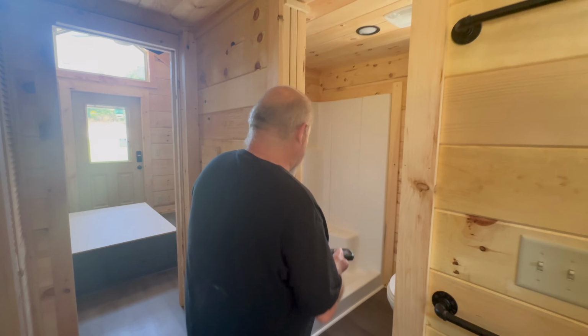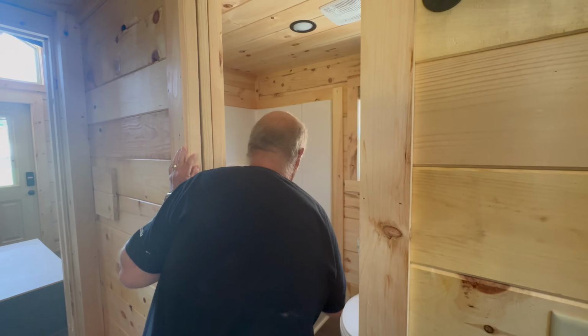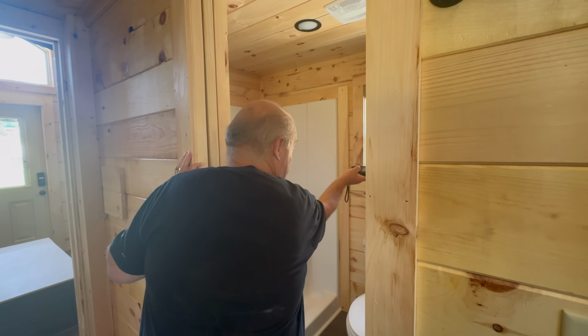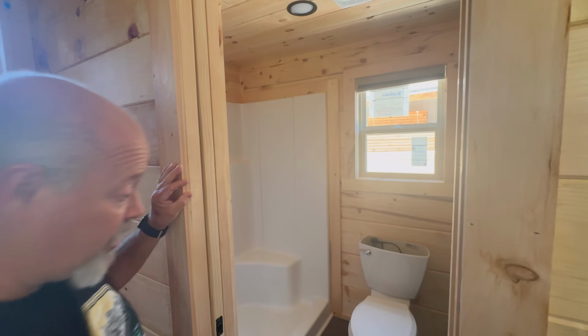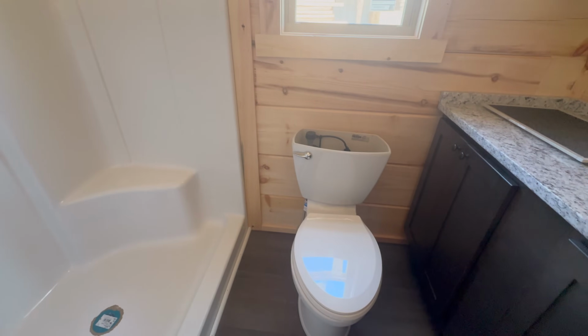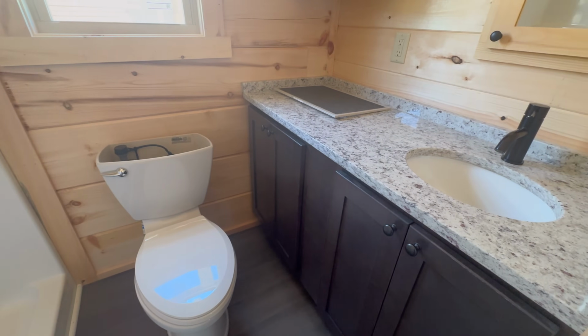Now I'm gonna let Tammy go into this bathroom, but I'm gonna do a quick measurement. The bathroom is 4 foot 5 inches deep and 7 foot 10 inches long. And I'm gonna let her go in and give you a quick tour. Elongated toilet, chair height. Got 2 cabinets in that vanity, and you got the extended countertop.